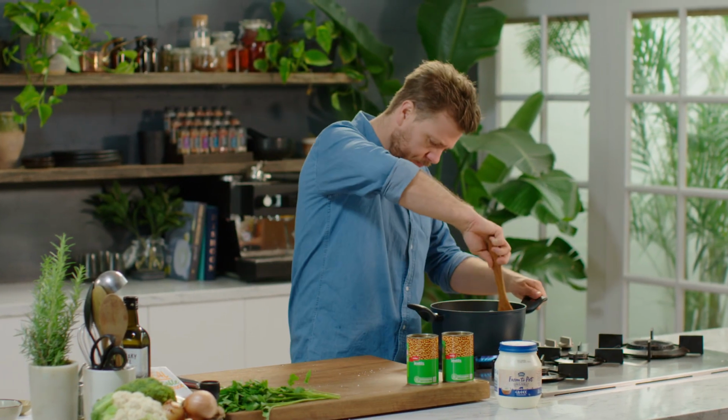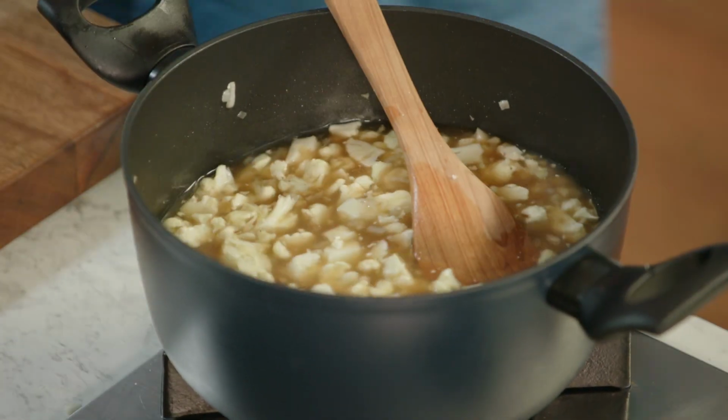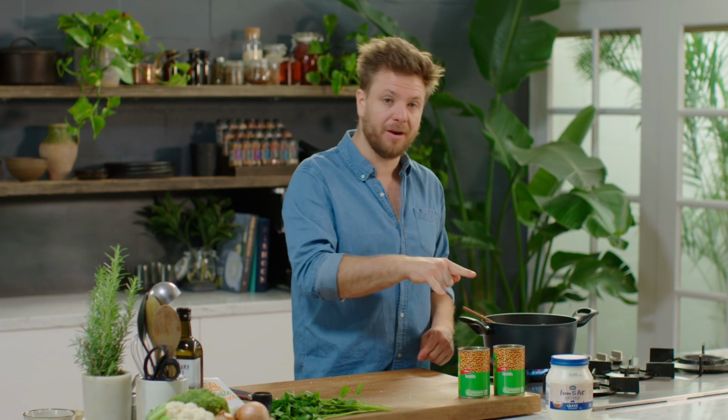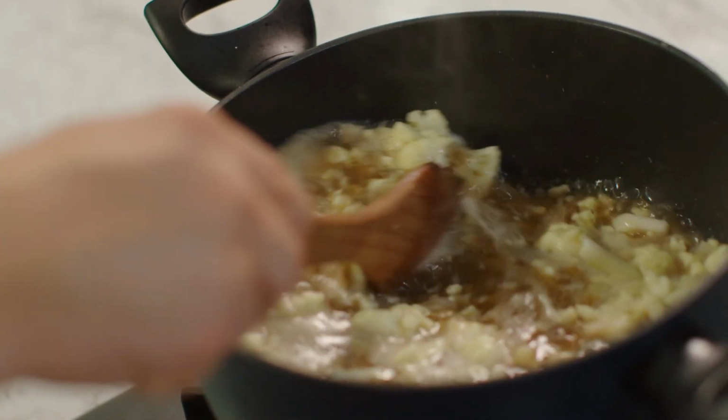Now what I wanna do is cook this for about 5 to 10 minutes until that cauliflower has just cooked. And what I mean by just cooked is it's still got some texture, but it's not hard and crunchy. Then we're gonna come back, add our lentils in, and I'll show you how to finish this soup up. We're eating soup very soon.